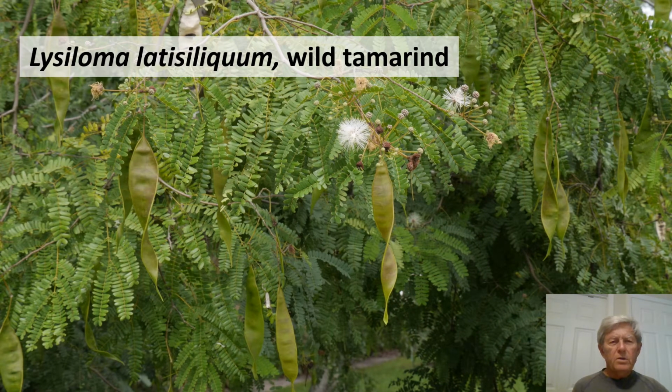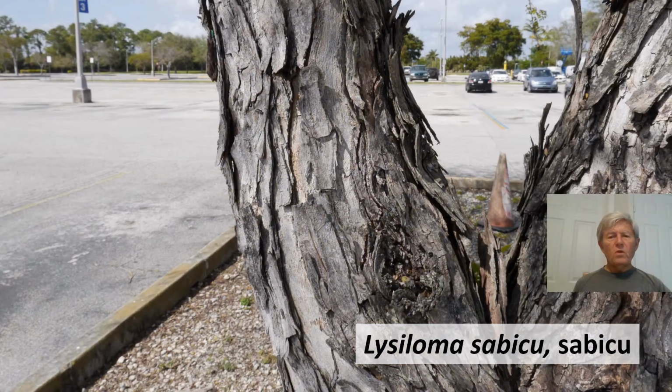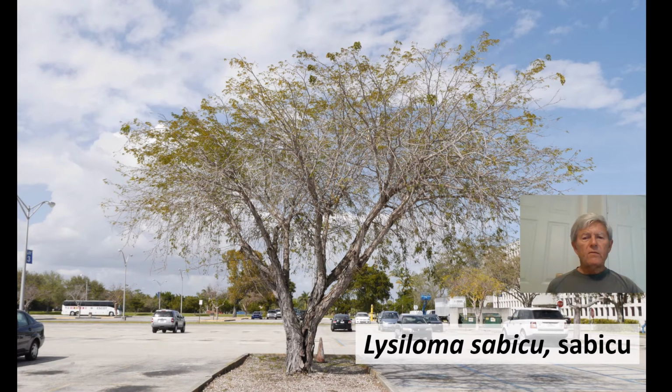The fruits of the wild tamarind are a pod called a legume, which is similar to other members of this family, the pea family. And wild tamarind has a non-native sister species called Lysiloma sabicu, or sabicu, which differs in having a smaller number of leaflets per leaf. What is very distinctive about this, unlike Lysiloma latisiliquum with the smooth bark, the sabicu has peeling, shredding bark that comes off in large chunks. Here it is at Miami-Dade College Kendall campus parking lot. And there's the aspect of that tree from a distance.